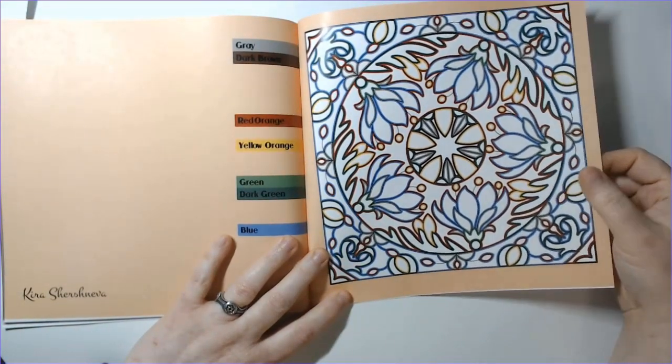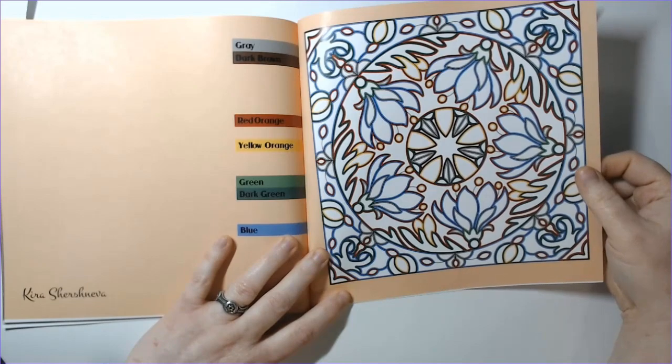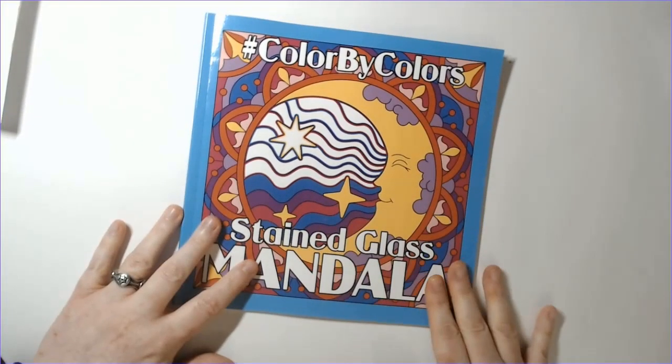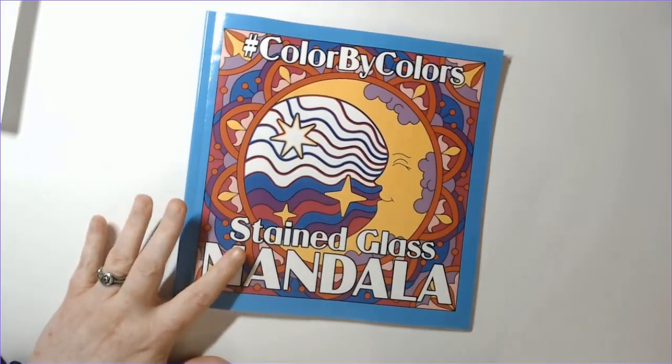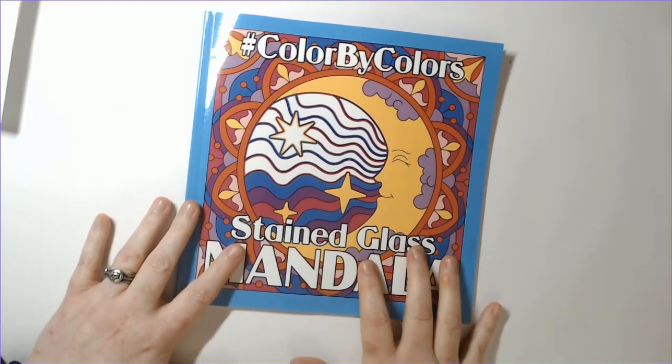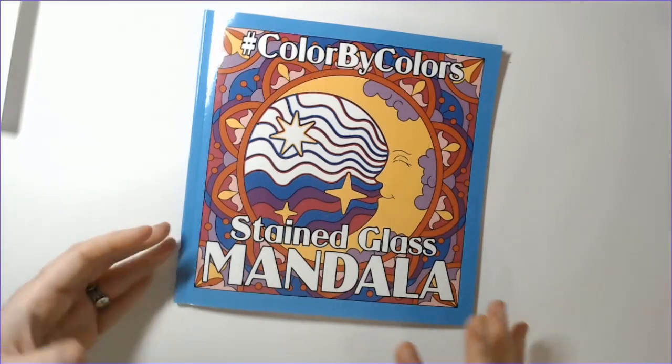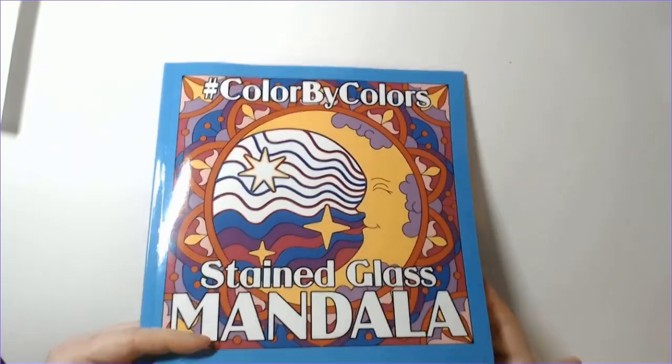So, oh, I think I'm gonna like that one too. Yeah, some of these just have some really unique color schemes, and I am a fan. So thank you for this one. I just, like I said, I've been really interested in her Color by Color series. They all dropped right at the time where I couldn't add them to my cart.